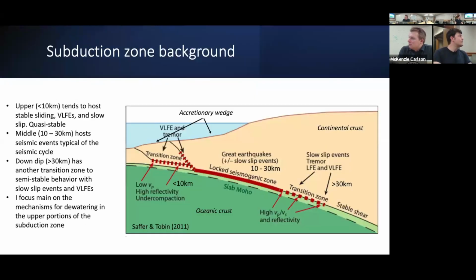So a little bit about subduction zone background. We're probably pretty familiar with this, but here we have continental crust being thrust over top of oceanic crust. And then in many cases, a thin film of sediment on top of the oceanic crust being underthrust, subducted and underplated beneath the continental crust. So here in the upper portions of the subduction zone, we tend to have stable sliding behavior. It's low stress conditions, so we get stable sliding, we get low frequency events, and we get slow slip. So we kind of think of this as a quasi-stable regime.